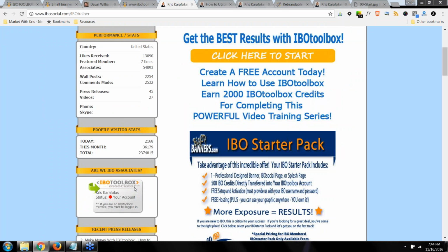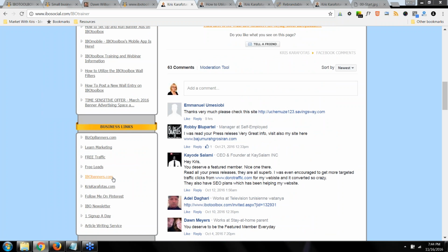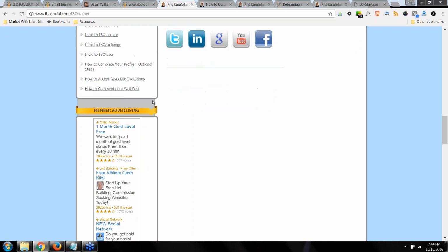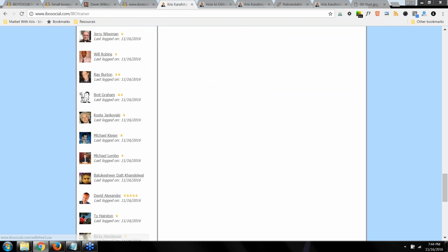IBOtoolbox Associator widget is automatically displayed. This was not a step to complete your profile. Press releases, your 10 most recent press releases. Business links, this was step 6 of edit your profile. This is where they show up. Your recent videos, which is step 8, 10 most recent videos. Member advertising, which is step 9. Your Google AdSense or Lead Sleep or similar can go over here. Active associates, these are the associates that you have that have just recently logged in.